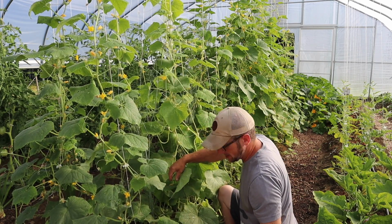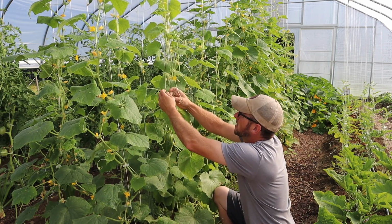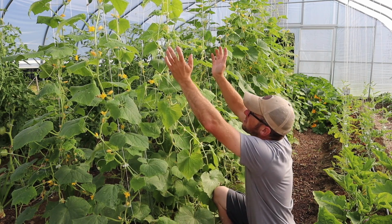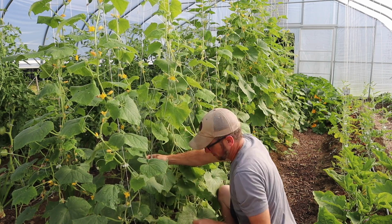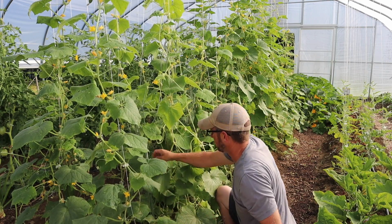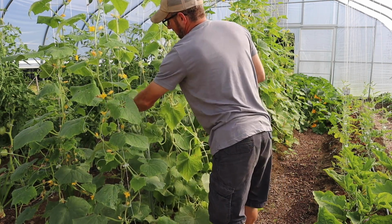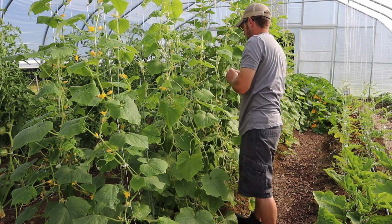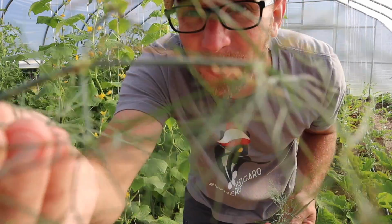This dill is growing nice, but it's growing tall and thin. And I think that's because, oh, it smells so good. It's in with the cucumbers, so it's stretching for light. It can't stay small and bushy. Oh, it smells amazing. Oh, I wish you guys could smell it. Oh, it smells so good.